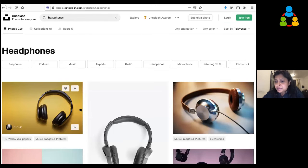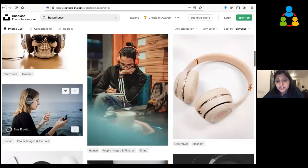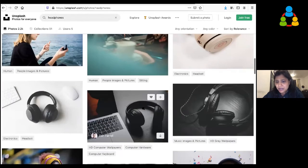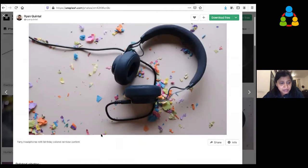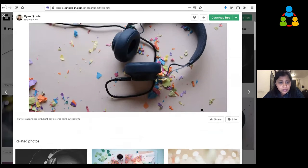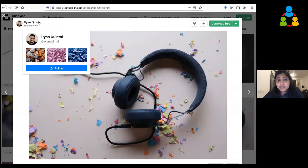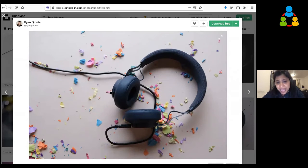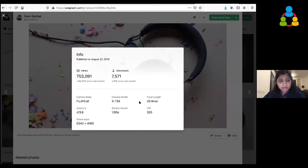See how beautiful the images are. And you can use all of these images free of charge. All you need to do is credit the people. This is again not taken very seriously in our country, but we should always give credit to people who have taken those images. Like, you see this? Info. So this is the person, Ryan Quintal, who clicked this image. In Unsplash, you really don't have to, but it's good if you do, because that's the right way to use it.